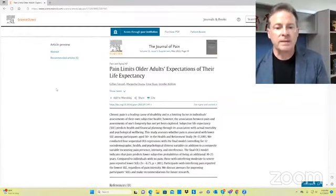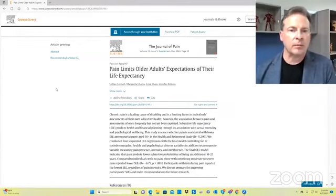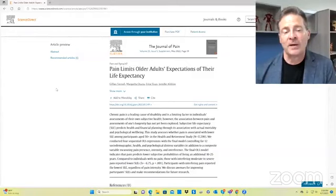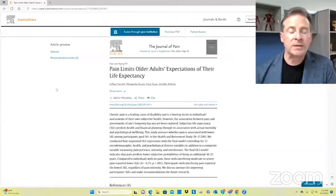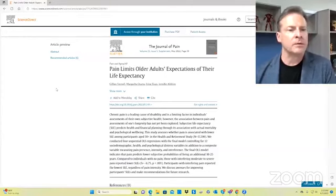The other thing about this is psychological effects. Here is a clinical study that was published in the Journal of Pain. This is not surprising, but I'll share it anyway: when a person is in a constant state of pain, it affects their perception of how long they're going to live. In other words, people lose the desire to live, or they say, well, I don't really want to live that long anyway, if this is going to be my quality of life. And this is quite understandable.